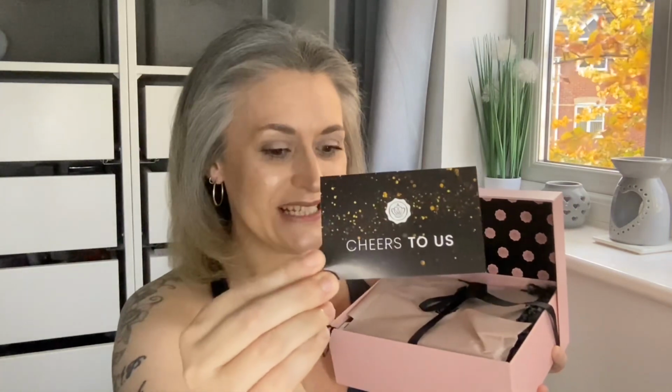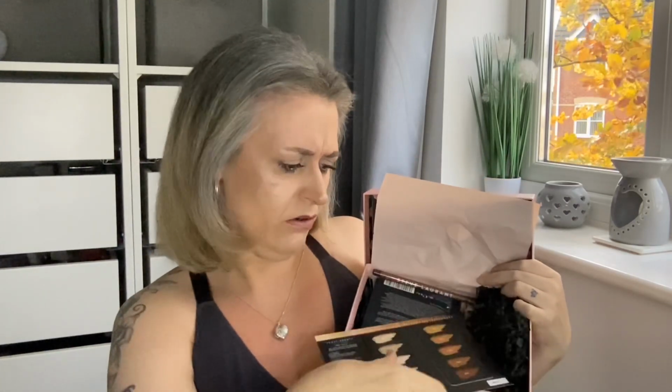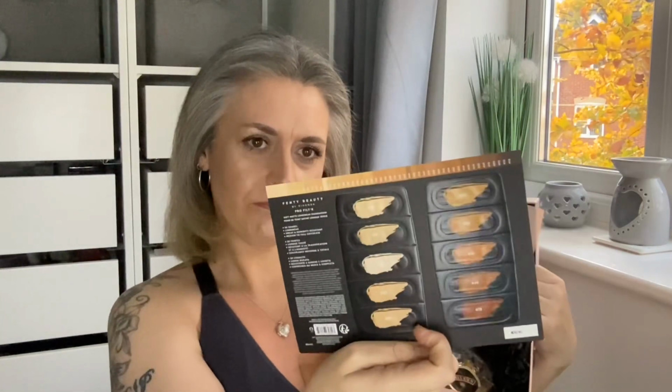This is inside the box. We get the little card with a QR code on the back that you scan, and it'll have information on the products that are in the box. This edit is called Cheers to Us. There we go, it's a better look inside. Let's have a sneak peek. So there we go, this is inside. What's that? Oh, okay, we have a leaflet there. I don't know if that is part of one of the things in there, but it's Fenty Beauty by Rihanna. Is that foundation? I think it is. Pro Filter, little testers for the different shades there. That's great. And there we go, there's a bit of a sneak peek.